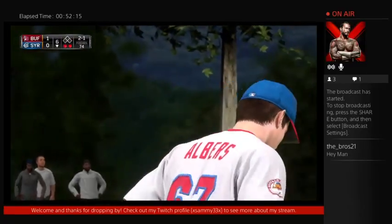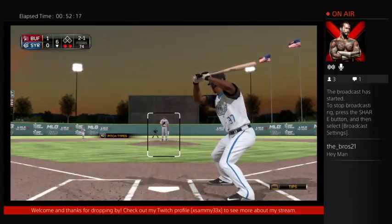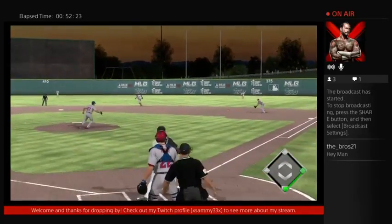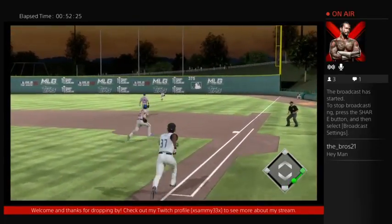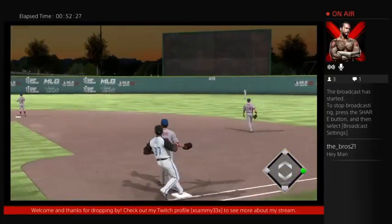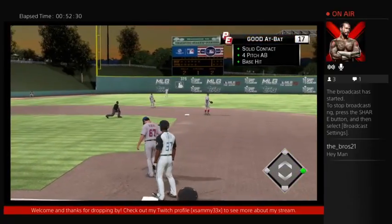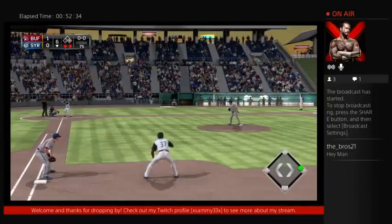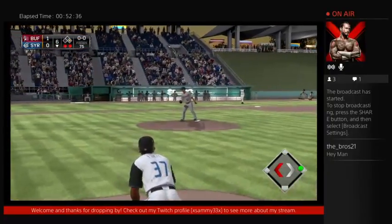to be successful. And a sinker dips too low there. Yep. Into the dirt, in fact. Yeah, and on 2-1 right now, you gotta figure this guy's wound up for the fastball. Maybe you come with the breaking ball here out of the zone and hope he goes after it. Yeah, we see a lefty and a right-hander start to loosen up in the bullpen.